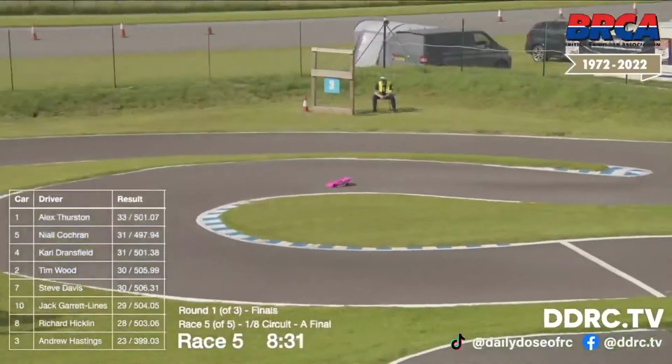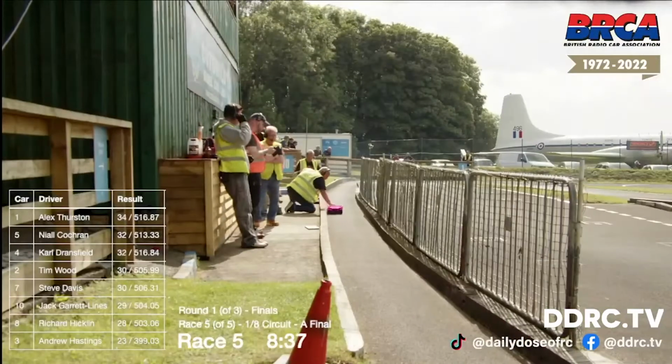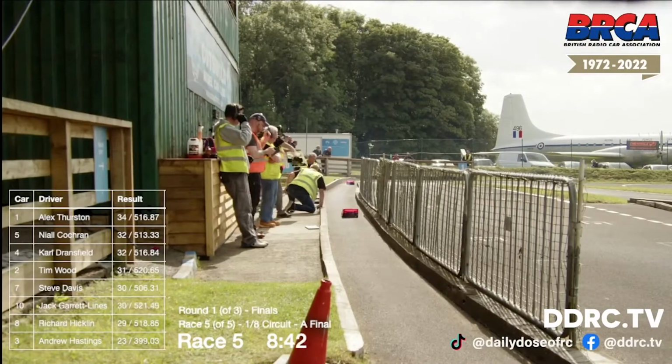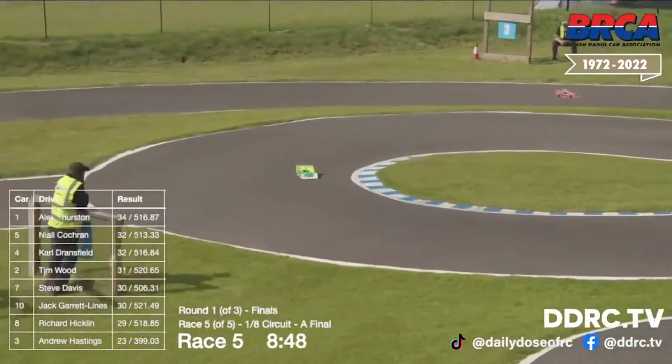It's Niall up into second now. We've got Alex, Niall, Karl, Tim up to fourth. Tim's got some pace back on, coming back up to fourth position. 14.29 fastest lap on his last lap. And yeah, well said, Nick. I apologise, ladies and gentlemen.